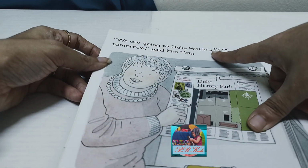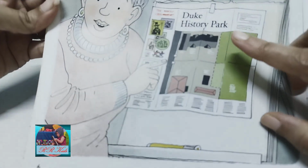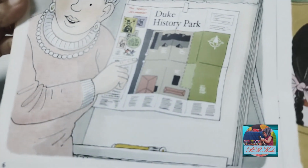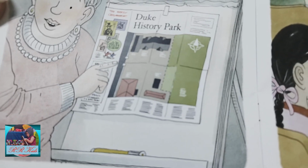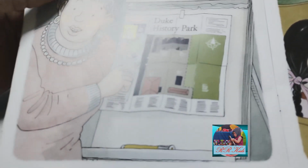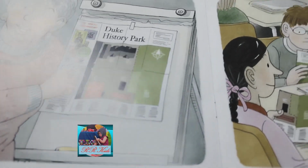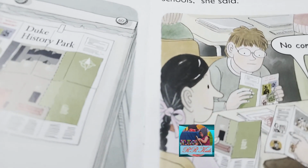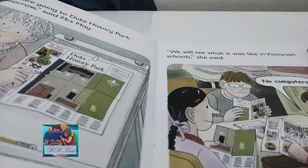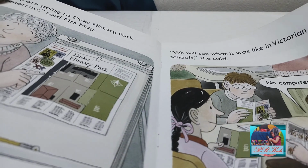We are going to Duke History Park tomorrow, said Mrs. May. So Mrs. May has said we are going to Duke History Park tomorrow. They are going to see what it was like for Victorian children; it's a history park where we are going to learn and see what is happening. We will see what it was like in Victorian schools, she said. Yes, she said that after reaching there, we will learn how Victorian schools looked. We'll read about it.